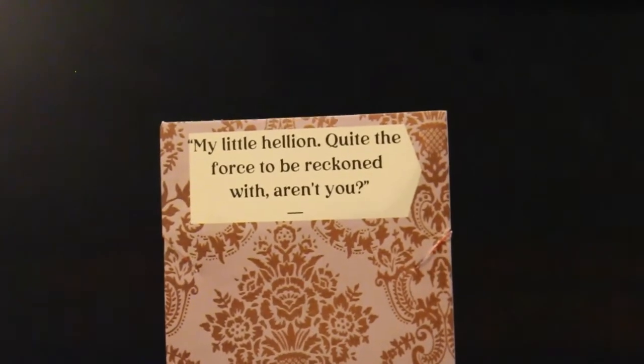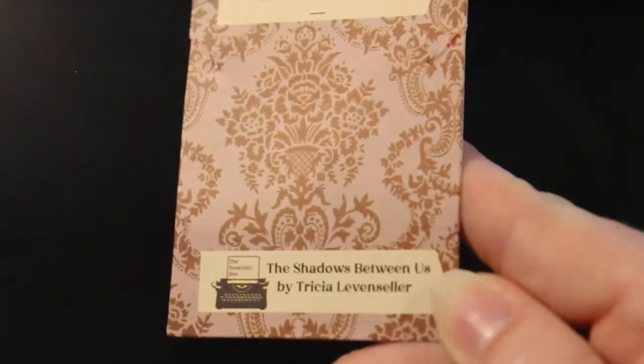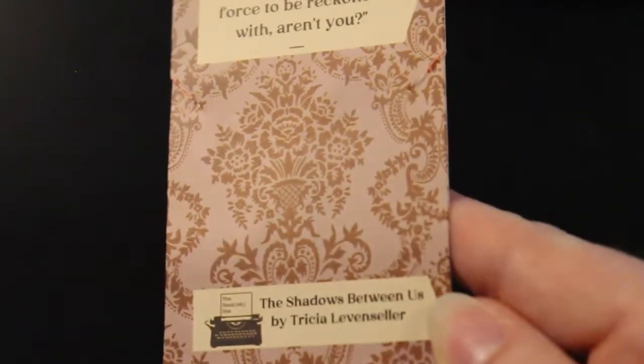And the little card that it came on. And so we have a quote, "My little Hellion, quite the force to be reckoned with, aren't you?" And that is from The Shadows Between Us by Tricia Levenseller. And much like the Booklight, this was the work of the Bookish Box team, and there was no outside artist brought in for this one.